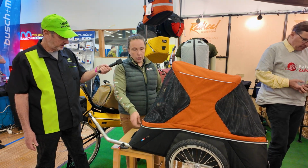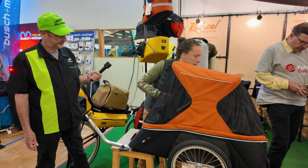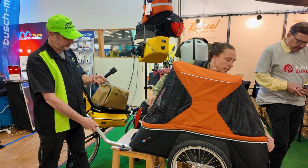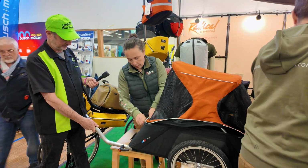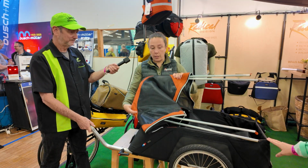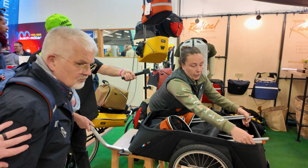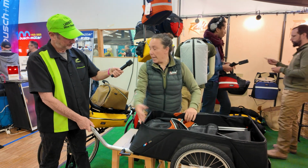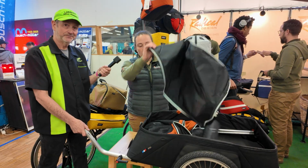So what you do is the hood can be taken off. It has two zippers. So this is just the frame and the top. And when you don't use it, it just fits exactly in here. And that's everything.